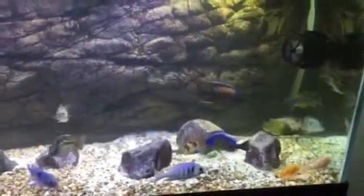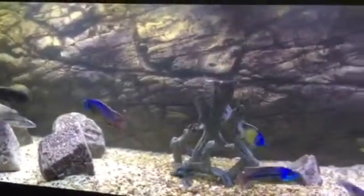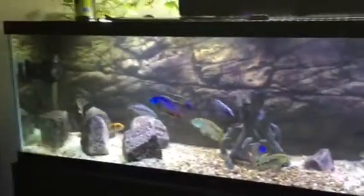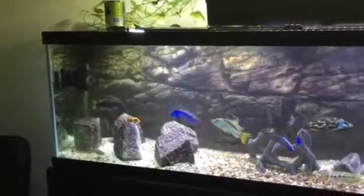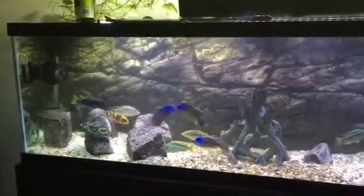As far as what I got in here, some of these guys are turning out to be some pretty spectacular fish. I'm pretty happy with them. I've pretty much handpicked all of these guys throughout my 1.5 years of fish keeping out of all the fish I've got, and I've gotten rid of the rest.